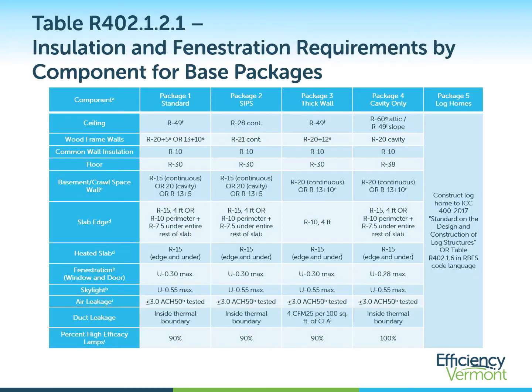So the simplicity of the prescriptive compliance method is here in this table. A builder can choose which package they would like to build to, and you need to meet the full component requirements of each of those packages. So you cannot mix and match from one package to another, but you can choose to meet package 1, the standard approach, and you'll be required to meet all those component values in that column listed there, or pick a different package, package 4, and meet all of the requirements in that column there, and be compliant with the code with the additional conditions that we will touch on in the next coming slides.